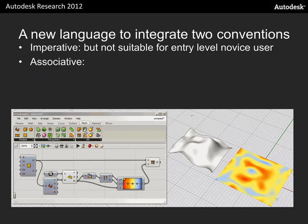The other programming tradition is the associative programming tradition, of which Generative Components and Rhino Grasshopper are examples, where the user defines flow control by linking together different nodes, so that the output of one node is used as the input for another node, essentially writing a statement. The references on the right-hand side of that statement control the value of the variable on the left-hand side. And this is really good for entry-level programming.